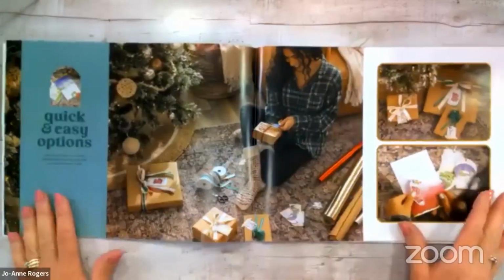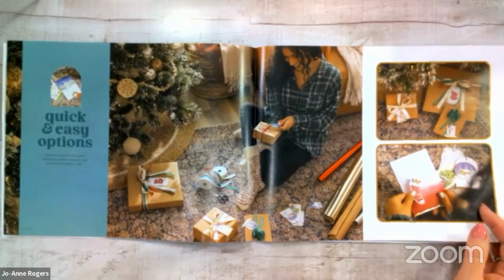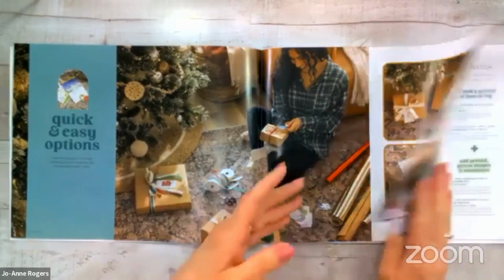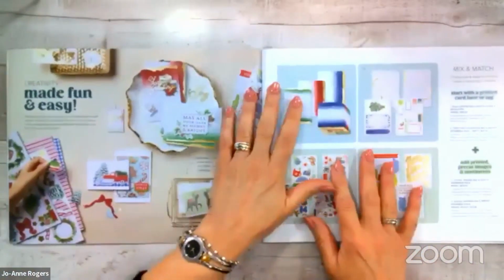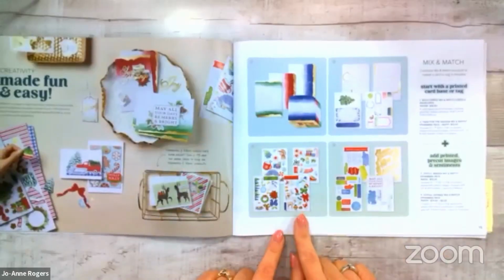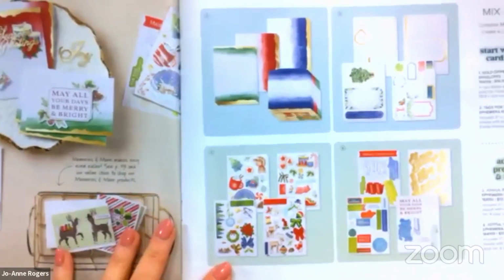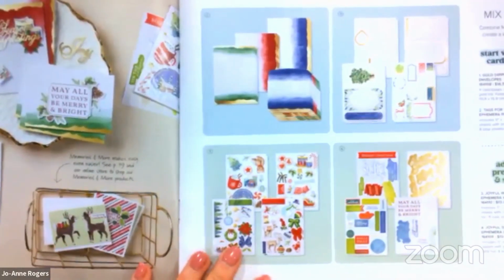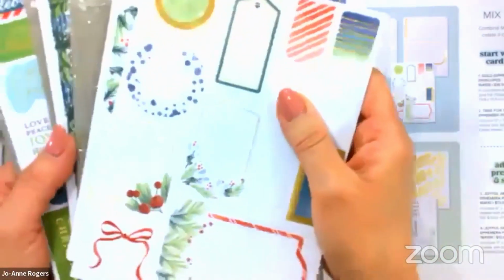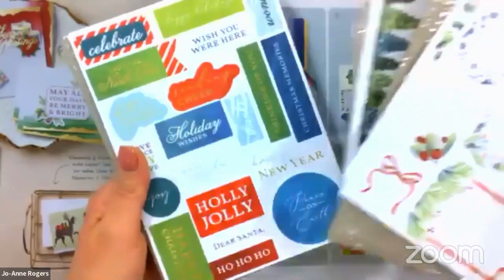Now, before we go any further, let's talk about quick and easy options. So I love this. I left my samples to the end because I knew these really were quick and easy options. So when I was playing with these, and I'm on page 14 and 15 now, these are the Ephemera Packs. And if you have not seen these before, they were sort of introduced in the annual catalog, and they come like this. Let me show you. So I'll give you a close-up here. So there are 3 different packages, and I got all 3.